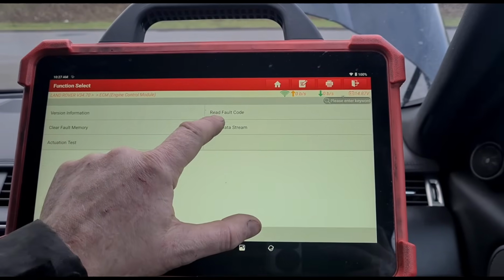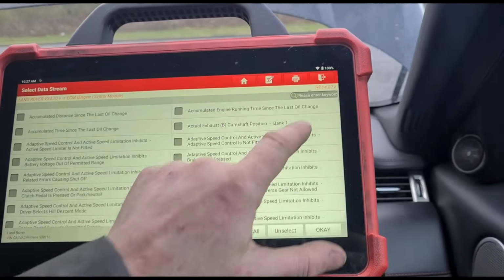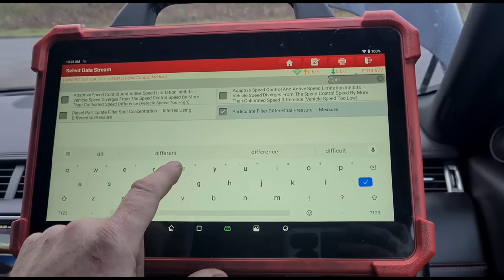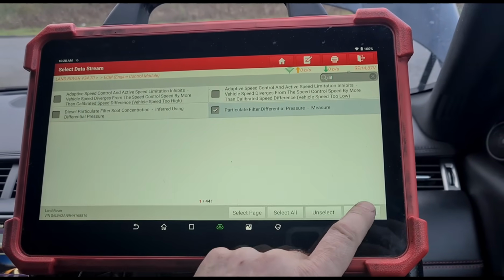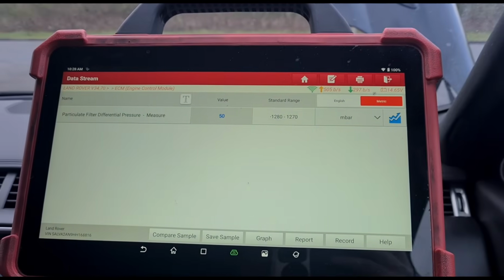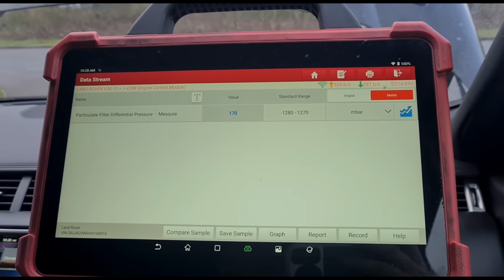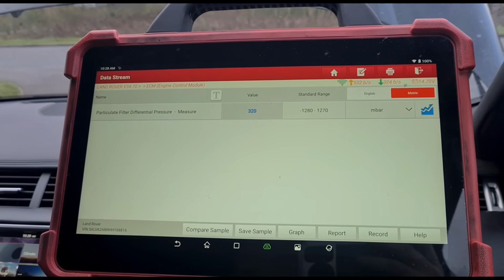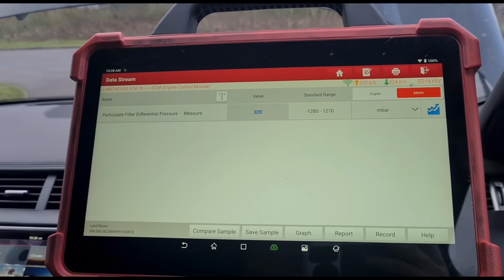Now if we go to data stream and we search for the differential pressure, I've already ticked it. We have 50 millibars of pressure, which is quite high for one of these, and if we hold the revs up to 3000 RPM, we have 320 millibars of pressure.